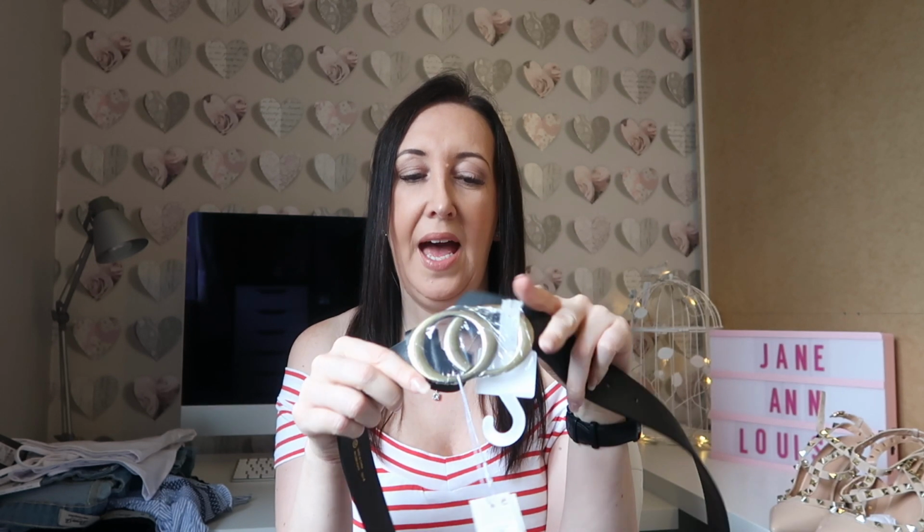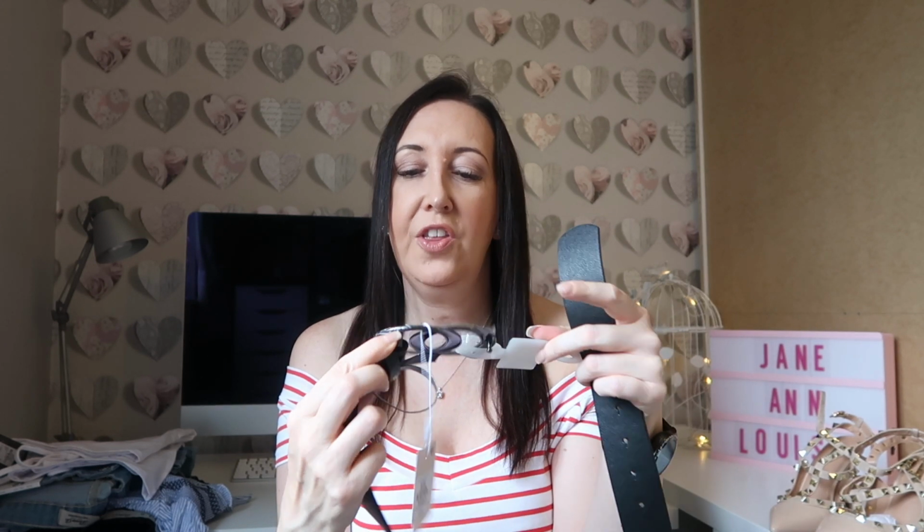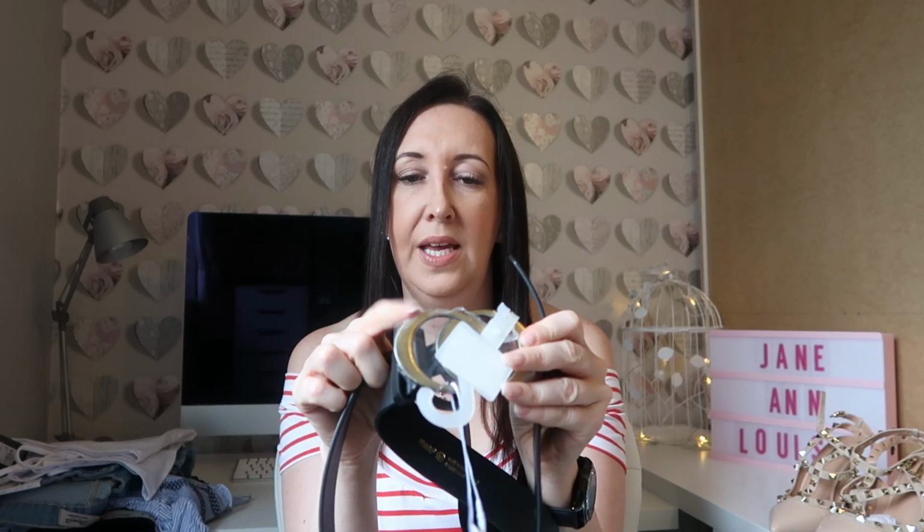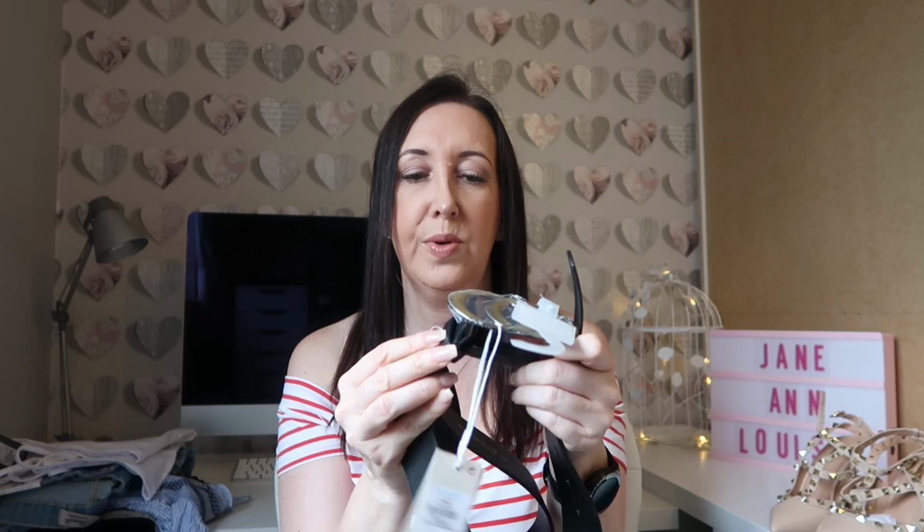I always find their belts really good as well, really good price. So I picked up this black one here. It's kind of a Gucci sort of inspired belt at the front there. So yeah, thought that was quite nice. I got it in a size medium, and this was £4 as well. So I do find them a really good price. They generally range from like £2 to £4 depending on what sort of belt it is at the front there. So yeah, I thought that was pretty good.